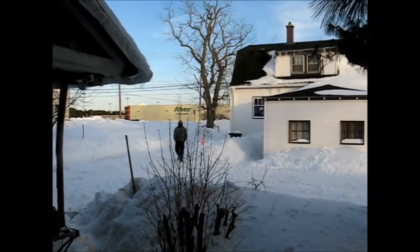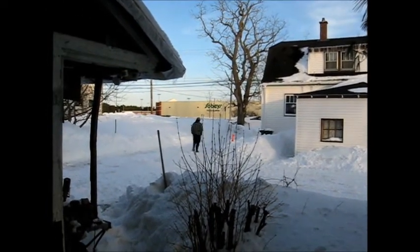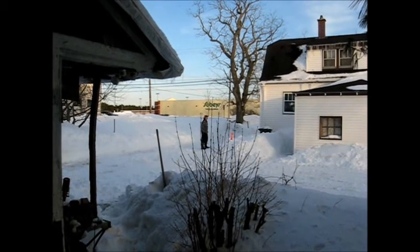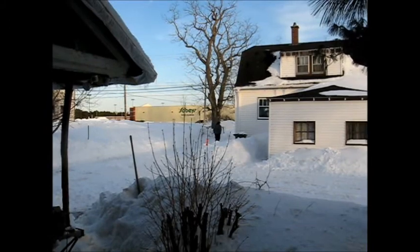Here we see the mythical Sasquatch in his own environment. Hunted for years by cryptozoologists, he finally reveals himself in the frozen tundra of Nova Scotia.